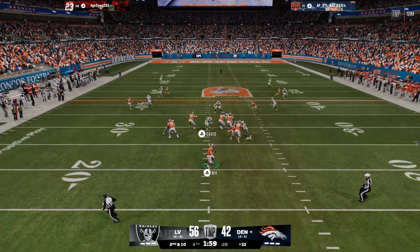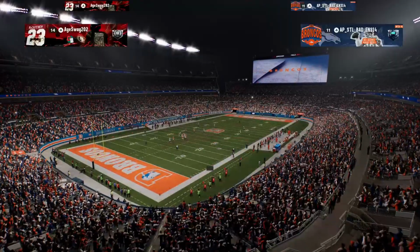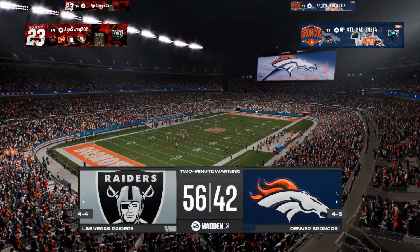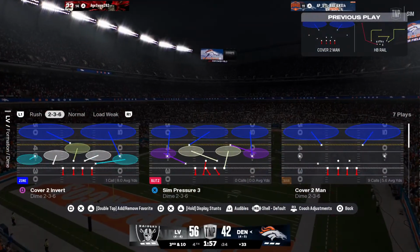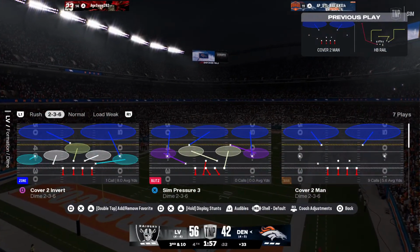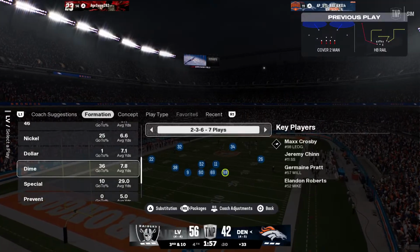Throwing Nix. Down under 2 minutes to go in this football game. And that falls to the ground, incomplete. A nice job of bodying him up defensively. And now it brings up 3rd down.